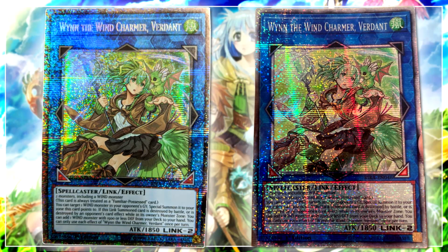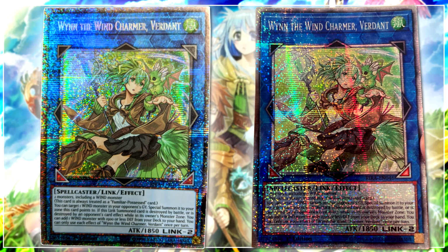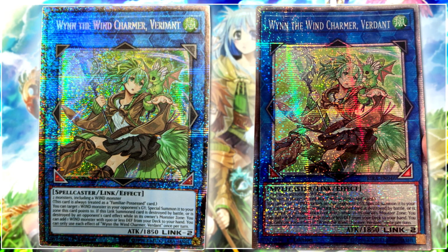5-second challenge. I'm gonna give you all 5 seconds to look at these two photos and tell me which Yu-Gi-Oh card is the fake one. You figure it out? If not, stay tuned because I'm going to discuss which one is the real one and which one is the fake one.